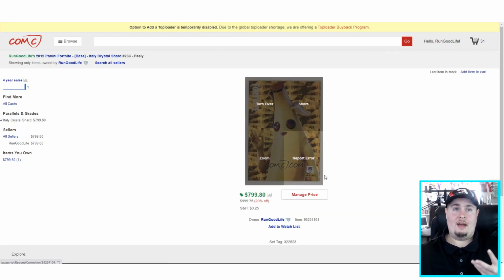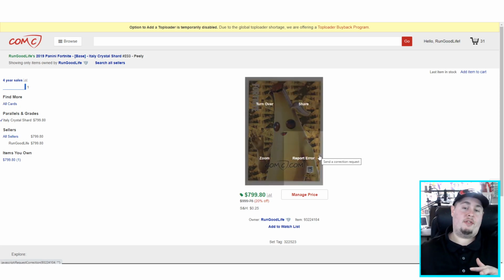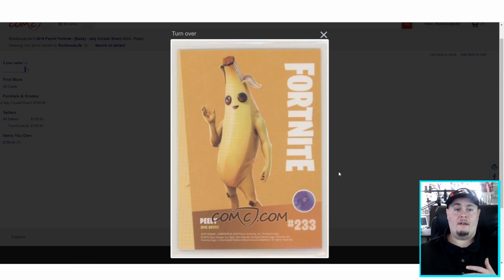Now, if you don't know anything about Fortnite cards, you will need to know just a few things. Crystal shards are going to be the most desirable. They are the rarest. Also, the USA cards, because there were also cards printed in Italy, the USA cards are more desirable. The easy way to tell, let's flip this one over. Right back here on the print line, it says printed in Italy. So if you are buying Fortnite cards, you want to be buying the crystal shards, preferably from USA, but the ones from Italy will also sell.